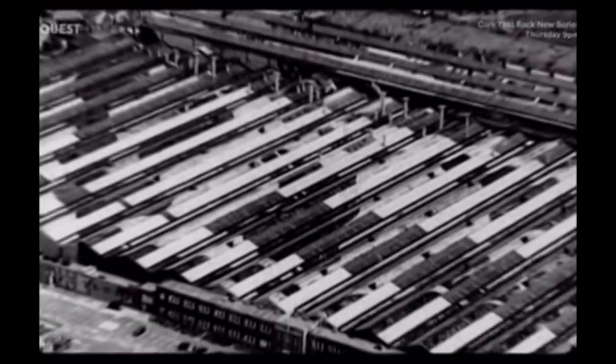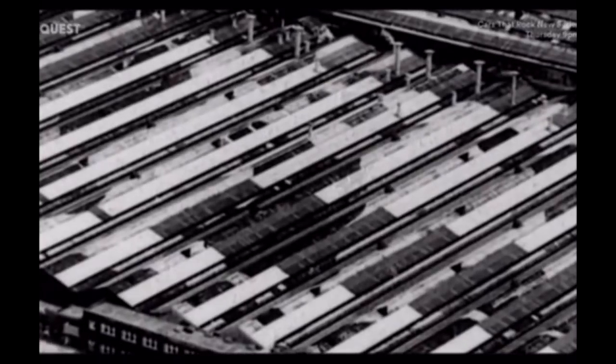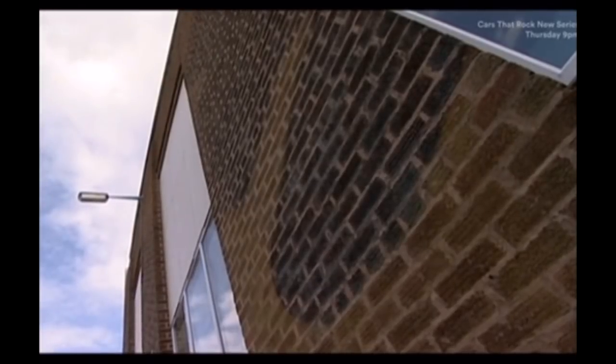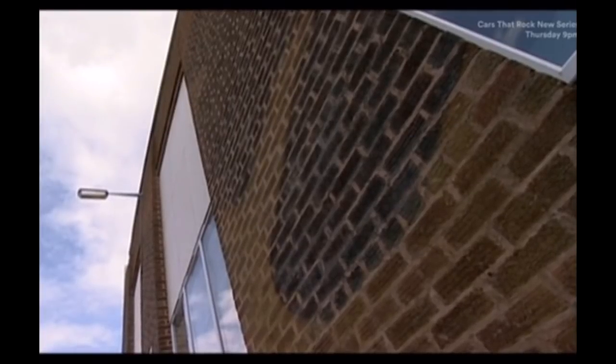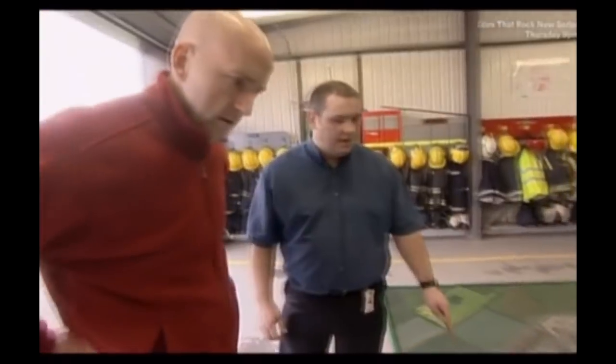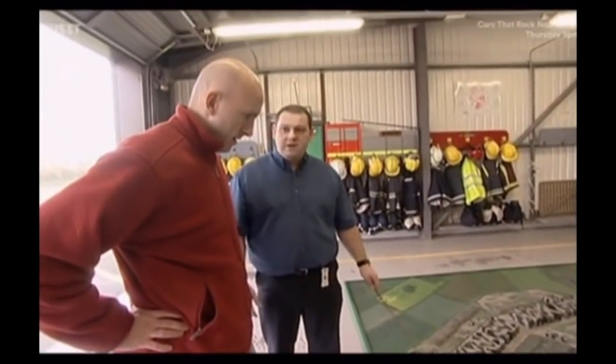Their Solihull site was heavily camouflaged, the remnants of which can still be seen on the walls today. Site fireman Richard Whitehouse told me more. So this is what it looked like during the war. As you can see, all the buildings are sort of camouflaged to get away from air raids at night.